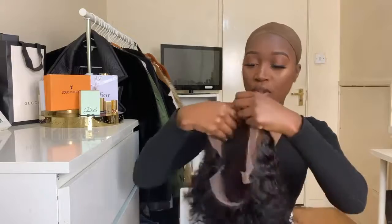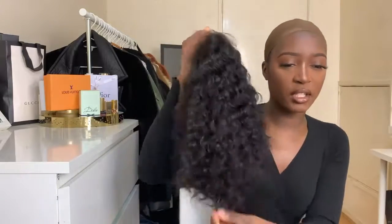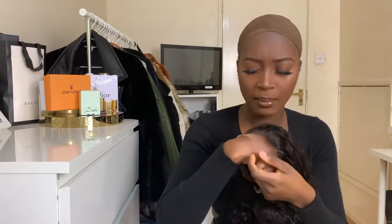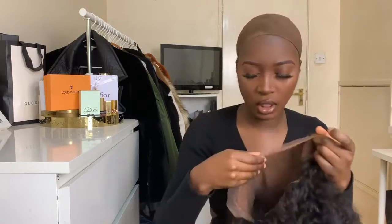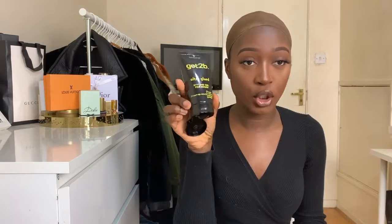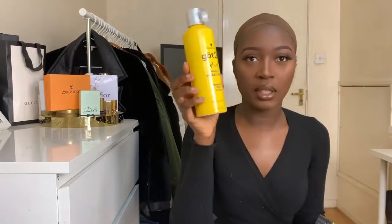With the hair, I've already shampooed and conditioned it. The hair did not come pre-bleached, but I bleached it even more because it wasn't the color that I wanted. So I shampooed the hair and conditioned it. I'm just going to apply some Got2b glue on my hairline, and the blasting spray and all that jazz. So you can just watch me apply the wig.